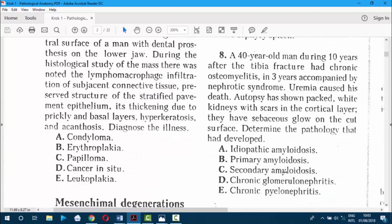Number 8. A 40-year-old man, 10 years after a tibia fracture, had chronic osteomyelitis for 3 years accompanied by nephrotic syndrome. Uremia caused his death. So the cause of death is not even really about the fracture. It is what? Uremia. Uremia is simply the condition of having urea in the blood. It can also be defined as an excess of amino acid and protein metabolism end product.